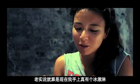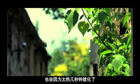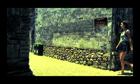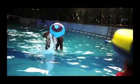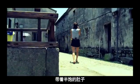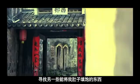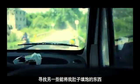Well, to be honest, even if it was ice cream I had in my paws, it'd be melting within seconds. I need to cool down somehow. Well, with only a semi-satisfied stomach, I wander down another stone path in search of something a little more substantial.